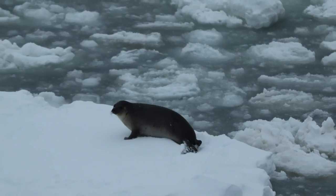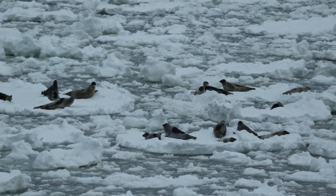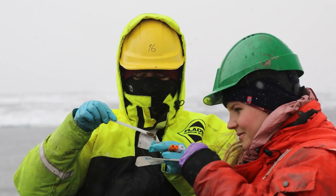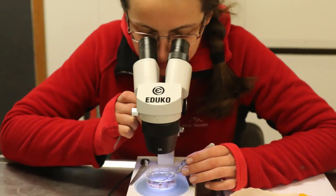The final component is a focus on marine mammals, because marine mammals are at the top of the food web in the Arctic. They're very much associated with sea ice, so we have a very strong focus on marine mammals in the program. Marine ecology is an important part of ArcEx, because we want to work sustainably, and we need to understand the ecosystem. In case something happens, then we need to understand which consequences it can have for the ecosystem.